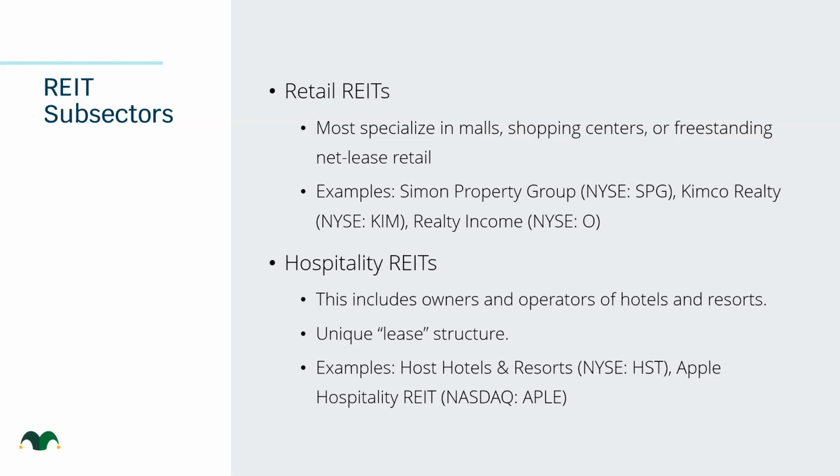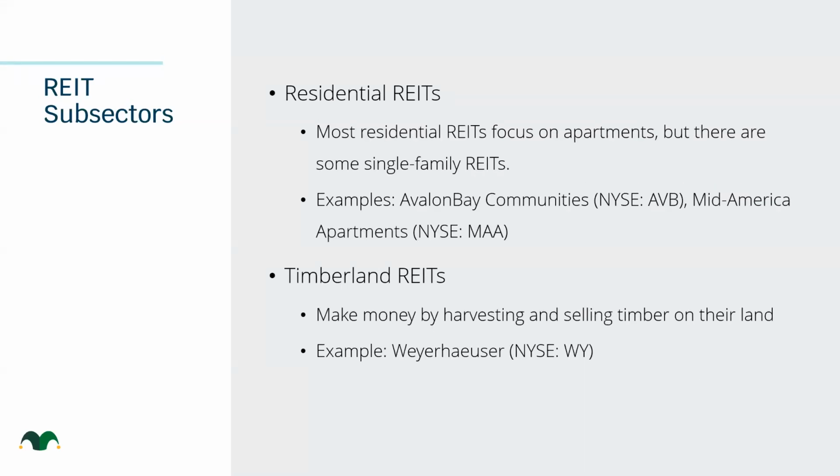Another subsector of REITs that has a few other subsectors: residential REITs, self-explanatory. Most focus on apartment buildings. There are a few single-family REITs, but most are apartment in nature. The big differentiator between apartment REITs is where they focus. Look at these two examples.